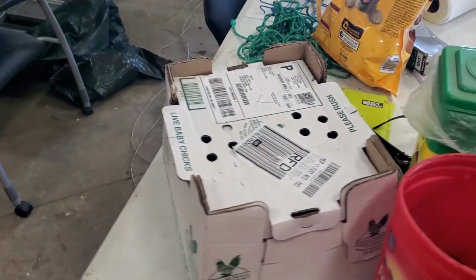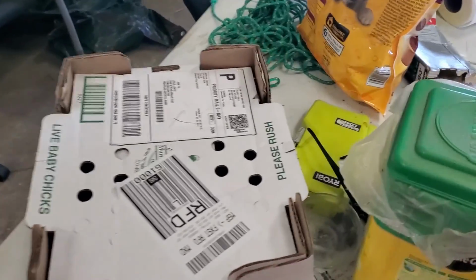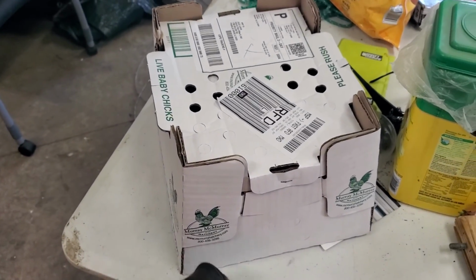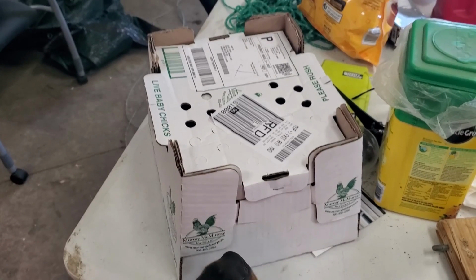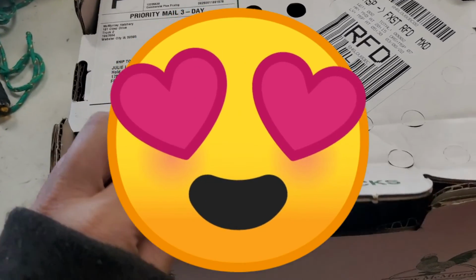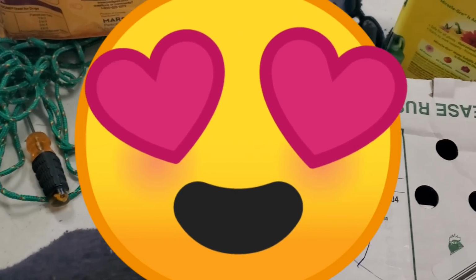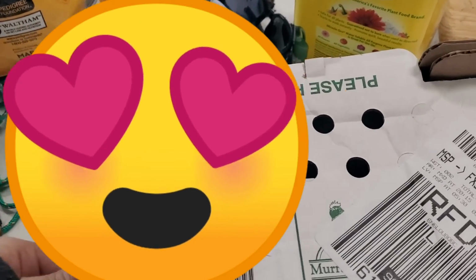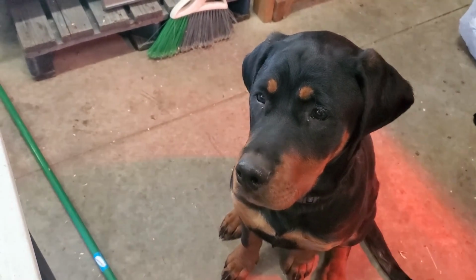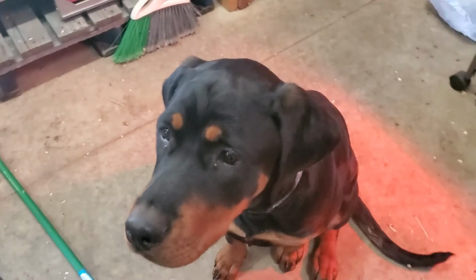And since they've been in this poor box since day before yesterday, I want to do anything I can to make sure that my survival rate is 100%. So, okay, how does this box open? Oh, we're going to see. Are you ready? Are you going to see these little babies? Yeah. We're going to see babies.